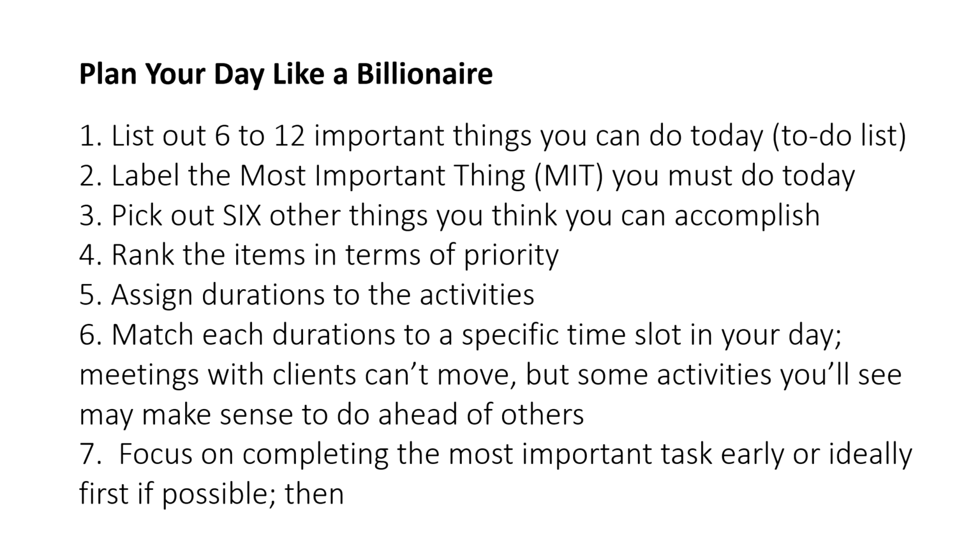And then you can pick out 6 other things that you think you can accomplish in the time allotted. Then you can rank these items in terms of priority, assign durations to these activities, and match the durations to the specific time slots in your day. Meetings with clients, obviously, some things can't move, and some activities you'll see make sense to do ahead of other activities. And then you want to focus on completing the most important task early, or ideally first if possible.